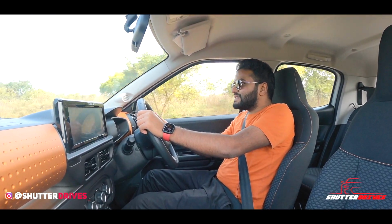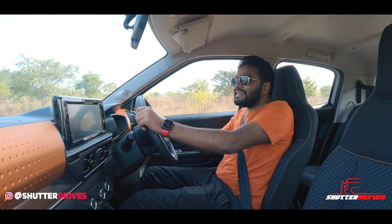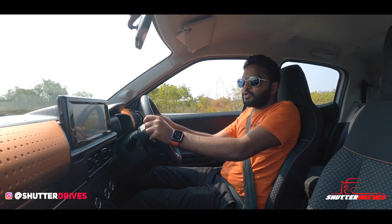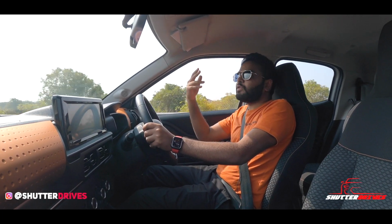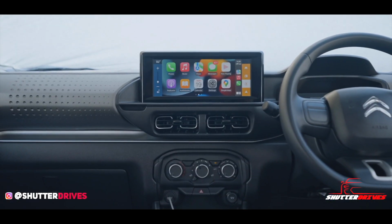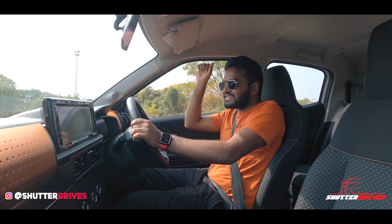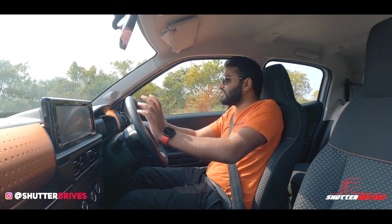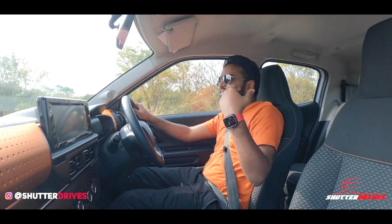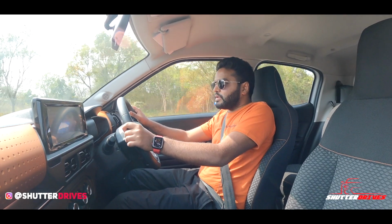So this is inside the eC3. Basically, there is a lot of resemblance to the typical ICE C3. You get a dual tone dashboard here, the orange and black, and I think it looks very cool, funky, young, youthful, whatever adjectives you want to add to it, please feel free to add. And then of course you have this large infotainment system here, and I absolutely love the crispness of this even in the C3 as well, and the same has been carried over here. And now we have 35 new smart features, including navigation, including connected car tech and whatnot. This is the list of all the 35 smart features the eC3 carries over.